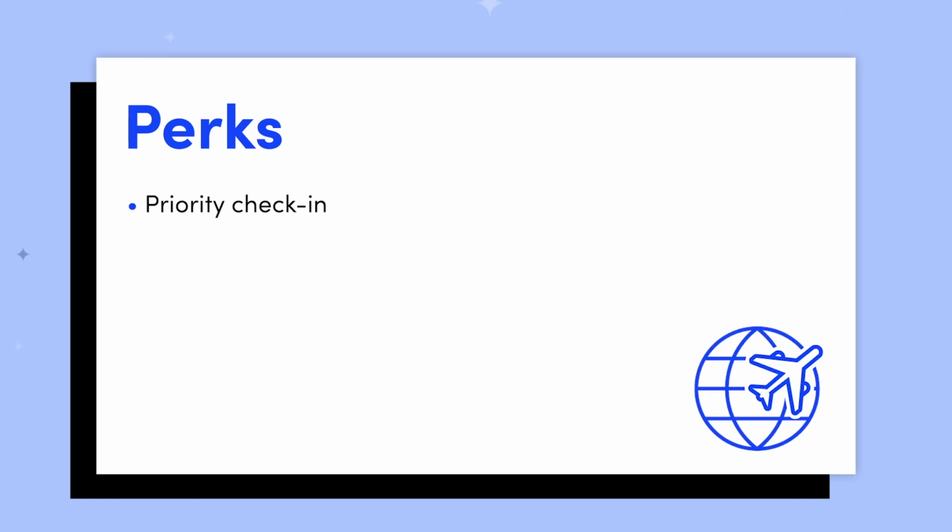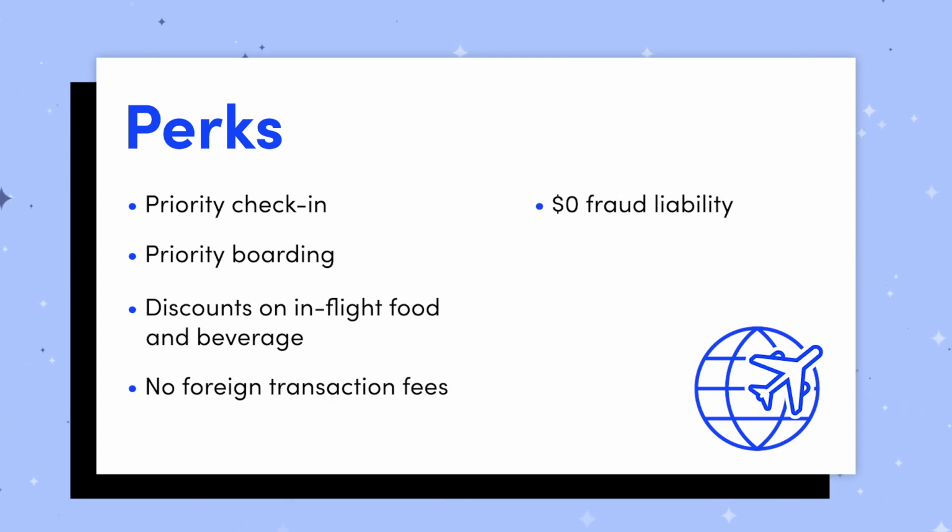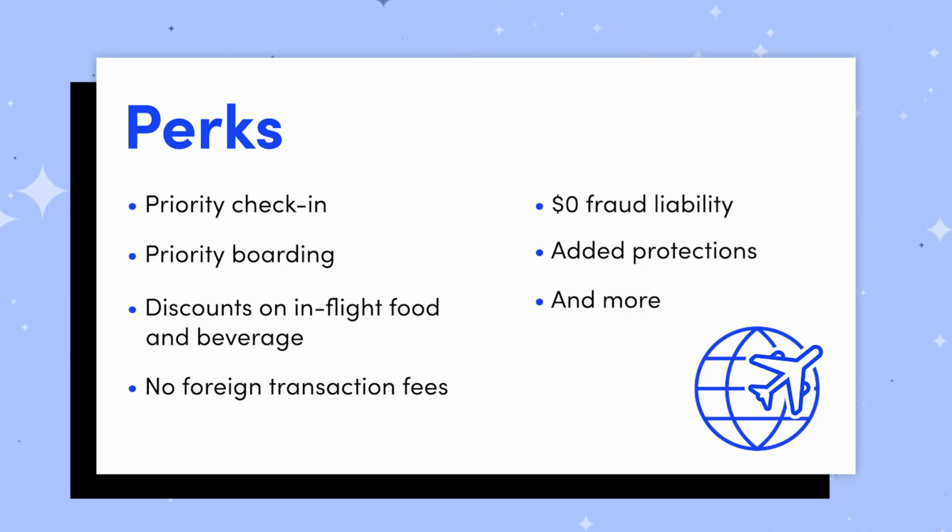Now, in addition to the Admirals Club, your first checked bag is free on domestic American Airlines flights for you and up to 8 travel companions that are on the same reservation. Also, you get priority check-in, you get priority boarding, and you get discounts on in-flight food and beverages. And by the way, that's in addition to the features that are not necessarily tied to American Airlines. Those would include things like no foreign transaction fees, $0 liability on unauthorized charges and added protections, and a bunch of other stuff that you can learn about on our website.